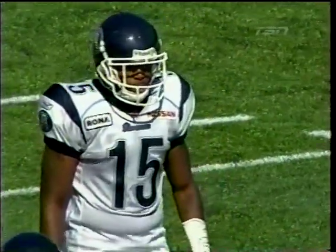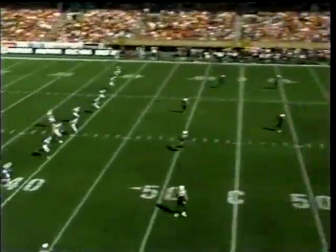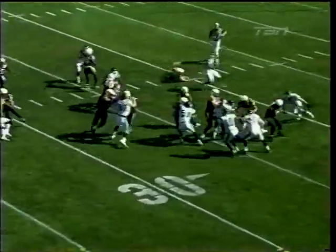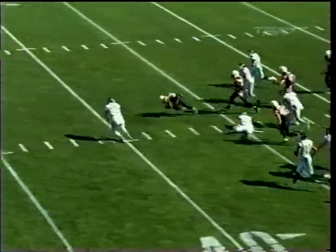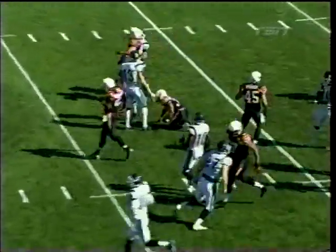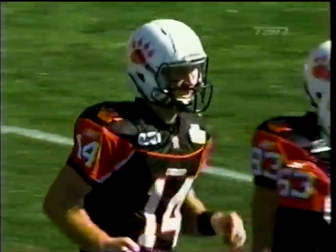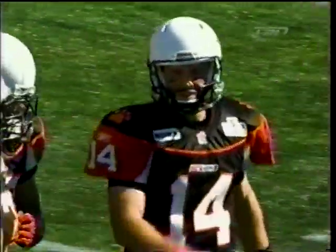Playing with a very heavy heart today. Well, he certainly is. His mother, Angela Harrison, passed away just last night of a rare form of cancer at the age of 52. And she wanted Dee to go out and play for her today. And he's doing just that. Rambling out near the 40-yard line. Tim Brown almost broke one. Condolences to Dee and his family. Sympathies. Out there playing today.